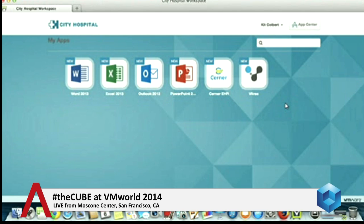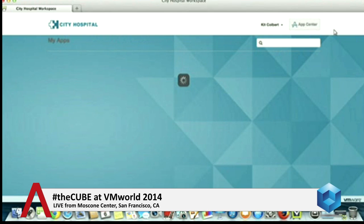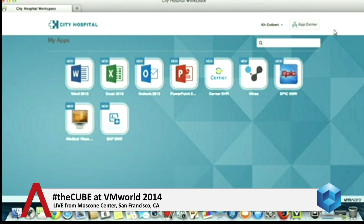Not only that, I can actually drill in here and self-service add additional applications. So we can see here that I can add some EMR apps, which gives me access to patient medical records while I'm on the go. So that's great. So I can get started working, and looks like I just got a call. Looks like a patient needs to see me. So I will leave my desk, leave my Mac, grab my iPad, and walk toward the patient ward.